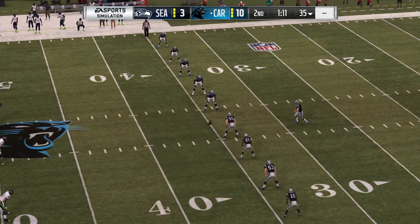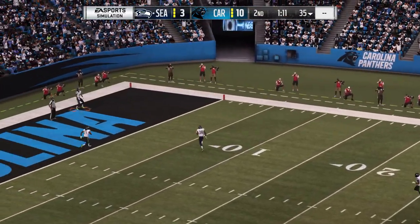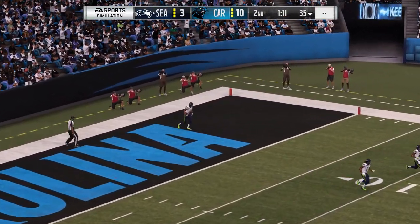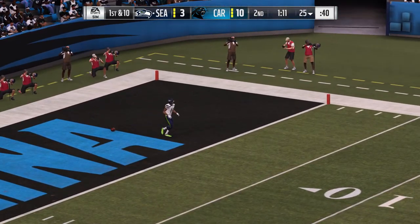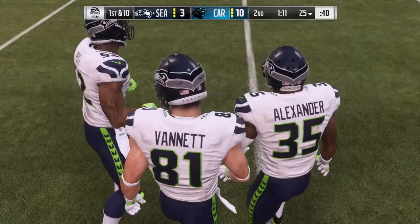After knocking through the field goal, here's Gano back out there now for the kickoff. This will be taken to the back of the end zone. And no run back here. This will be a touchback, and it comes out to the 25-yard line.